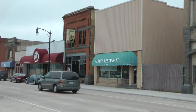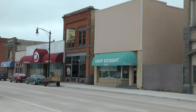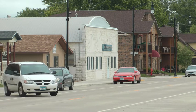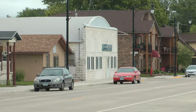And so you try to find a way to get people to focus on downtown, even though they're not traveling through downtown. So we try to find ways to get people to draw back into downtown. And then just the scope of the project itself is big enough where it's an important project for the city, and one that's going to hopefully last for the next 50 or 60 years.